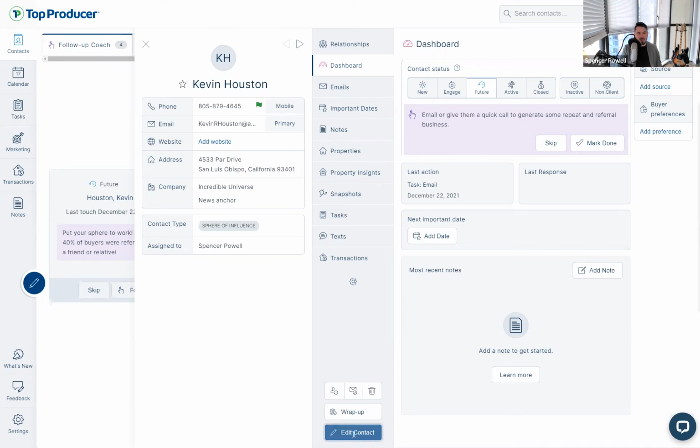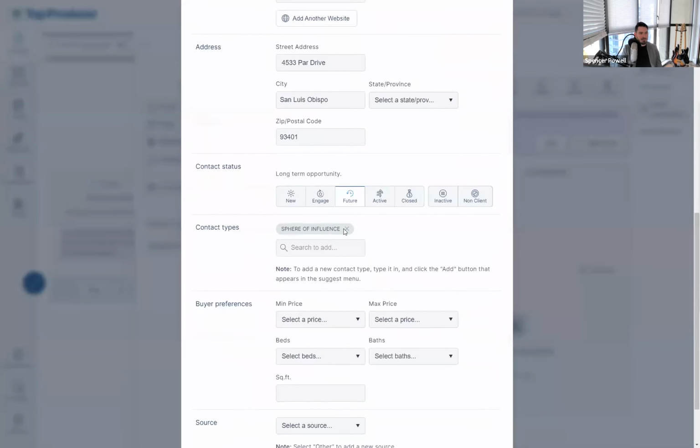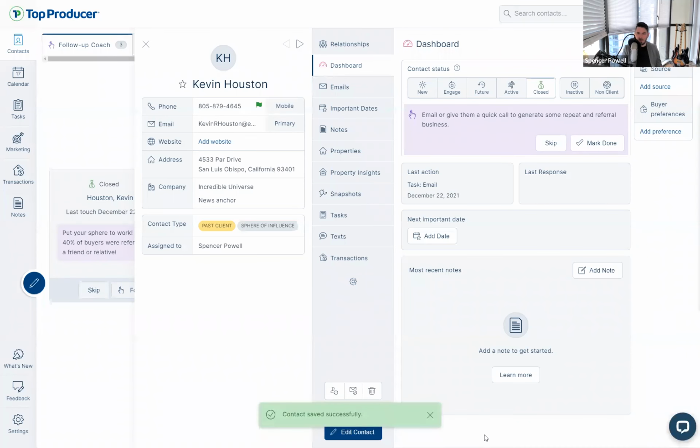Maybe edit contact at the bottom, make sure his contact information is up to date. Make sure that his contact types are up to date. Maybe he's actually a past client. I can go ahead and tag him with that and whatever other types I want to, and then go ahead and save that contact. So that's a great first step.